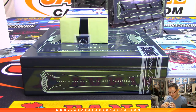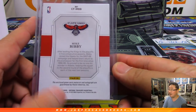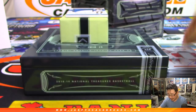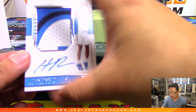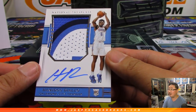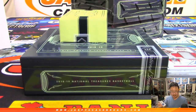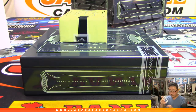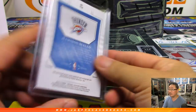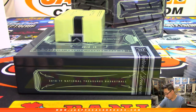And your rookie patch and autograph, game worn material too, is going to be for, nice, Hamidou Diallo, your dunk contest winner. Nice jersey, nice autograph, and a nice one for OKC. Lionel with a Thunder. Nice. All right.